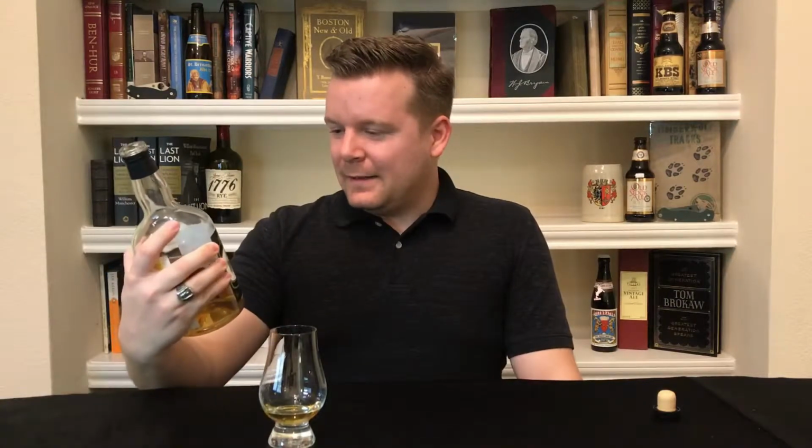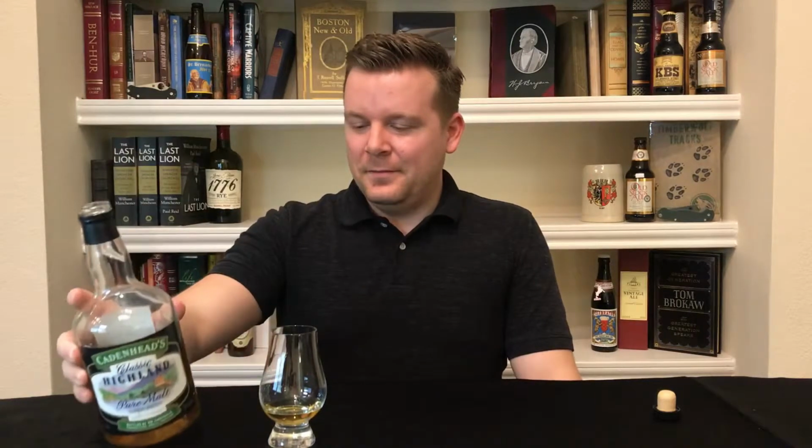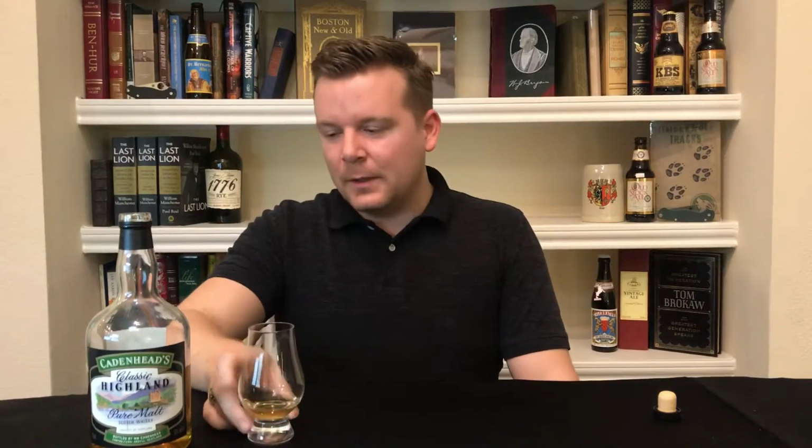So again, Cadenheads, I wish you had more of this. If by some miracle you're watching and you have a bottle, please let me know. I will gladly get it over here to the US for myself. But anyway, guys, if you can find this one, hunt for it. It's a good one. I sure hope that I can get a bottle of this again. Would I buy it again? You bet.